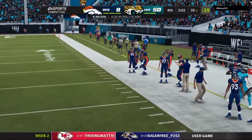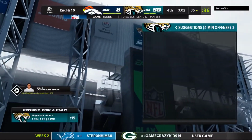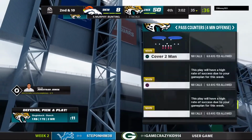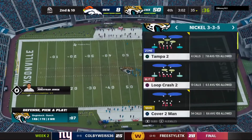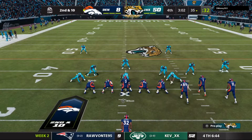Looking to the sideline, incomplete. At this point in the game, they've got to continue to try anything they can. They're still working at it, even though this one feels like a lost cause. Here's 2nd and 10 now from the 35.